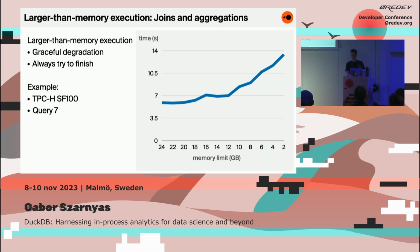One nifty trick that DuckDB has is larger than memory execution. This is very important because all of this idea of bringing the computation to your laptop wouldn't be worth much if you have 8 gigabytes of memory and the query needs 10 gigabytes, and then it would just crash. DuckDB goes to great lengths to avoid this, so we try to be as graceful as possible in the performance degradation, and we always try to finish.